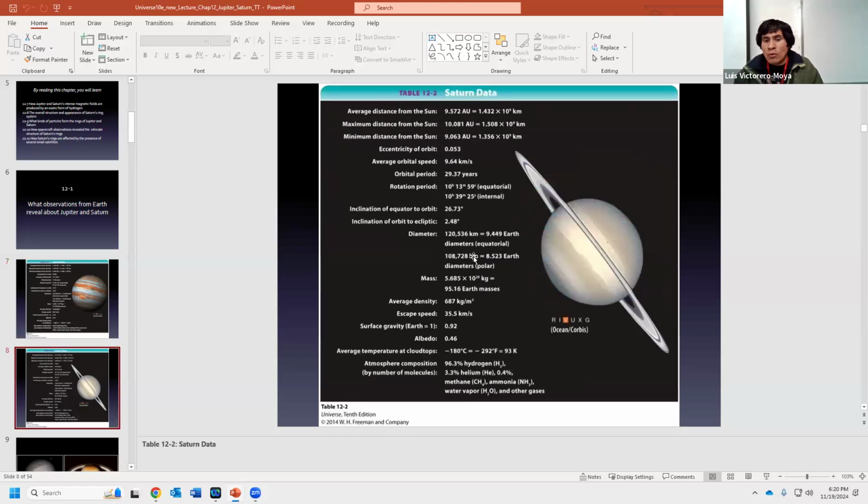However, when we look at Saturn, there is a difference, but not as much as with Jupiter. That is the reason why the escape velocity and the average density are less in this planet, right? This planet is 687, while Jupiter was 1,300. So the density of Jupiter is almost double the density of Saturn.